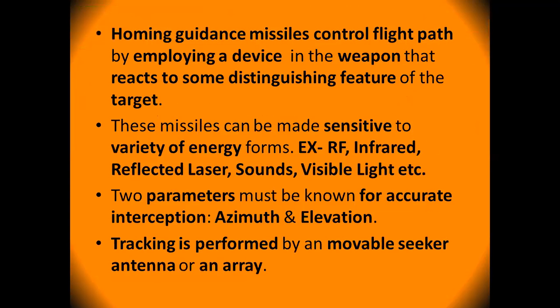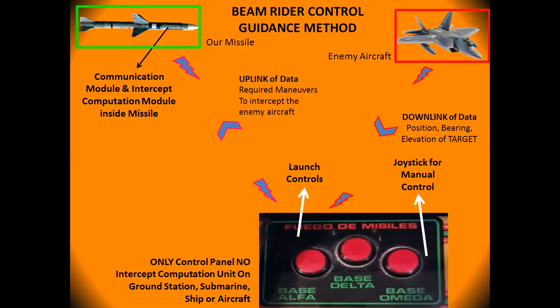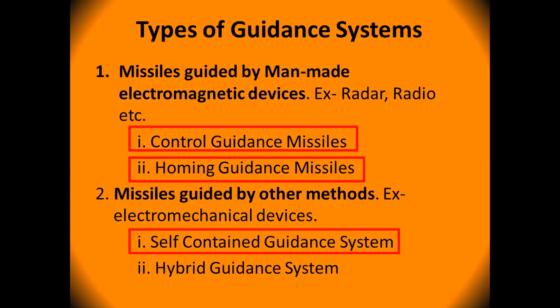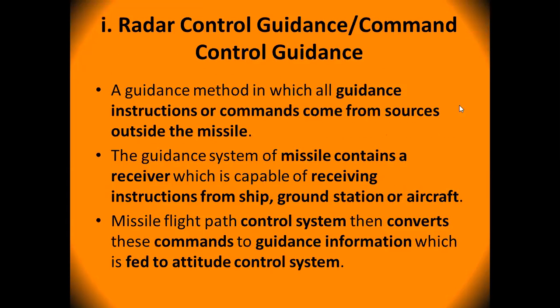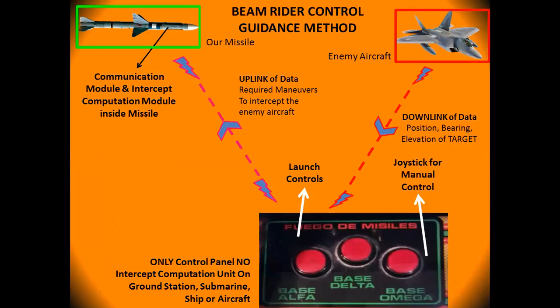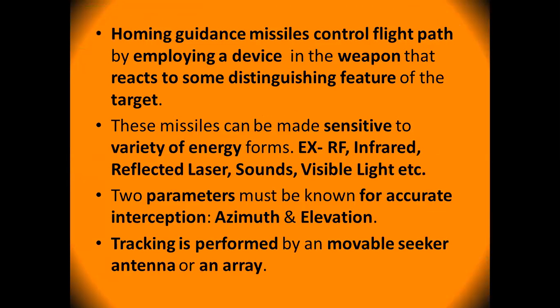Coming up to the homing guidance missile. Now, if you remember the index, I'll come to the index again. We had two categories. In control, we have two: one is radar or command control guidance, and the other was the beam rider method. That was inside control guidance missiles. Now we'll come to homing guidance missiles. Okay, now this is the homing guidance missile.